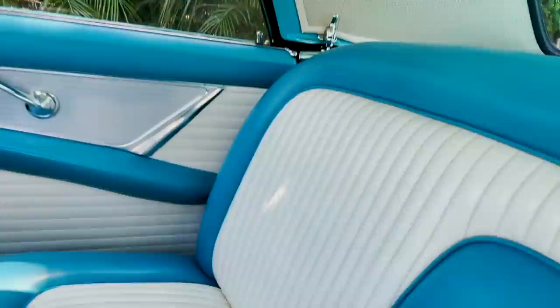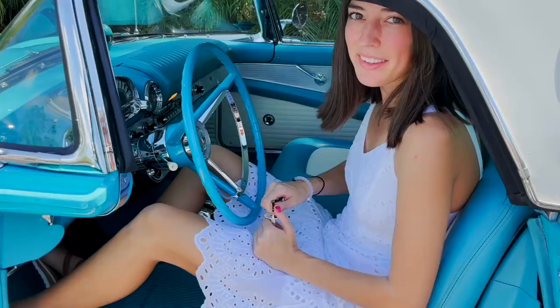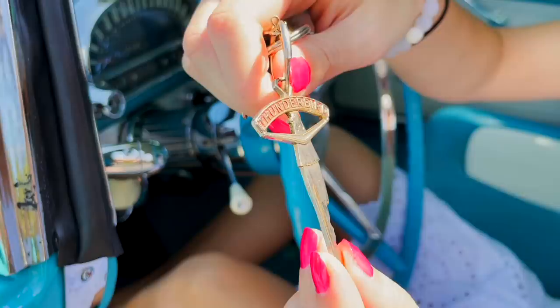And I do like right here, you're going to have your Ford emblem right there on the center of the seat. I think that's a nice little touch. One more thing I love is the key. Again, it has this cute Thunderbird emblem on it. I just think everything about this car is so unique and cool. It's really a cute little car.